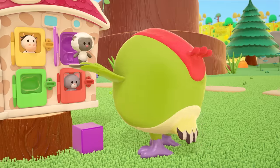A starfish! How many arms does it have? One, two, three, four, five. The starfish has gone for a swim. And the ray. And the blowfish. It looks like a ball. Peck Peck wants to get the crab. Little owl, what are you looking for?